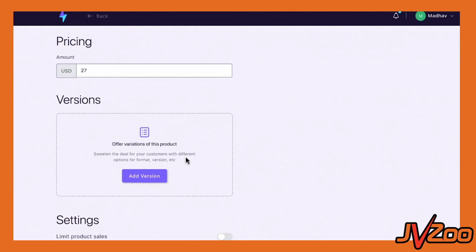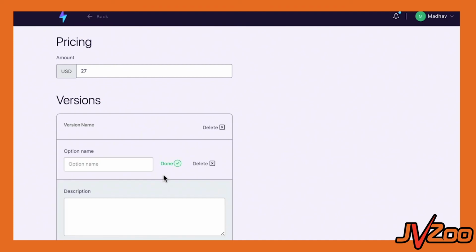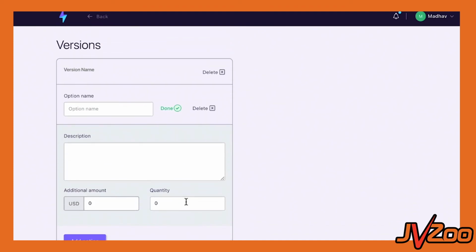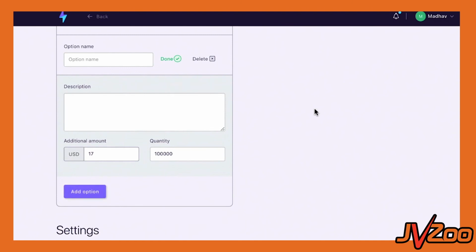Now you can also put variations in it. So if you have variants of this product, you can add those versions here as well. For example, if you have a smaller version of the same digital course you're selling, you can provide that over here and add that as an option. Let's say you're selling that for $17 and not for $27, and quantity is, I don't know, 1 million. Yeah, so you can add this option right here.